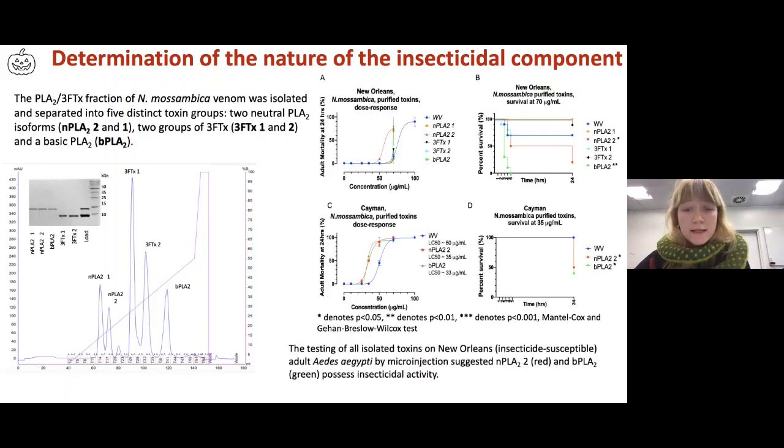We then tested these isolated toxins in New Orleans, the insecticide susceptible strain, and saw from dose response data that if you look here, at the top graph A, the green and red curves, neutral PLA2 the second group and the basic PLA2, showed dose response curves that have shifted to the left, indicating lower LC50 for these toxins.